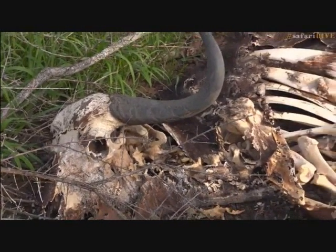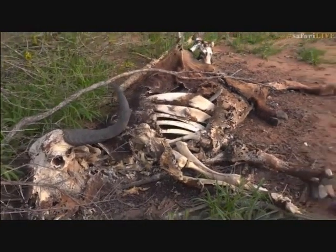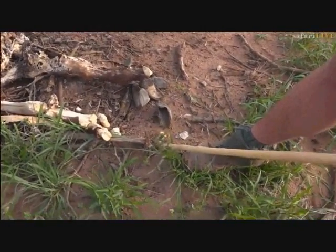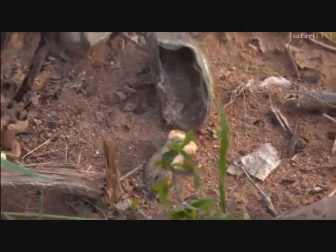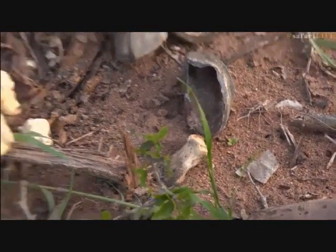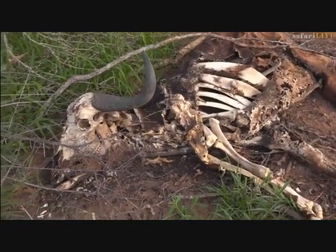Something quite interesting here. We've got a toe bone, basically. This is the bone that goes into the hoof of the animal, attaches to the hoof, and that is what they are walking on. So what we can gather here, these animals that are walking on their hooves are basically walking on their toes.